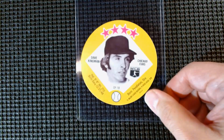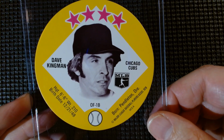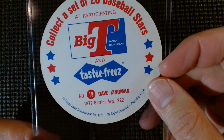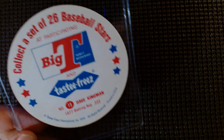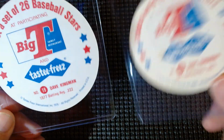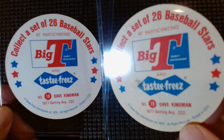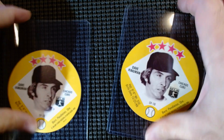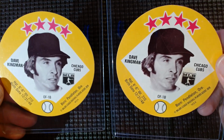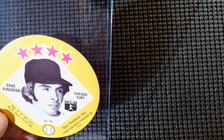Alright, then here's one for my Cubbies, Dave Kingman. This .222 batting average. Oh boy. Alright, this one's mine, so I guess I'll never mix these two up because of the patina on mine. So there we go, Dave Kingman. So now I have a backup.